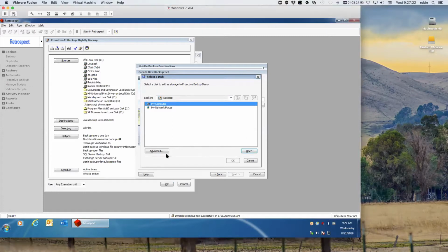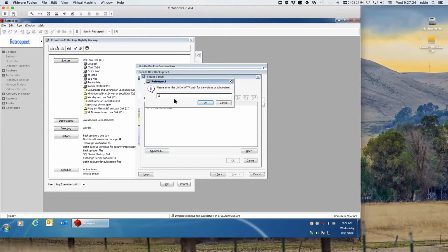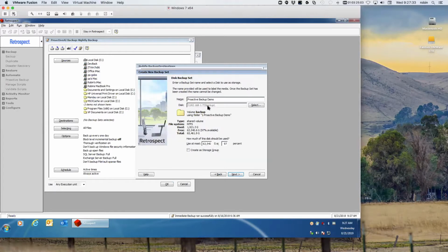I'm going to go to Advanced, and I'm going to enter in the full UNC path. In this case, the share name is called Backup. I'm going to click OK. And Retrospect is now going to ask me how much of the drive I want to utilize for storage.